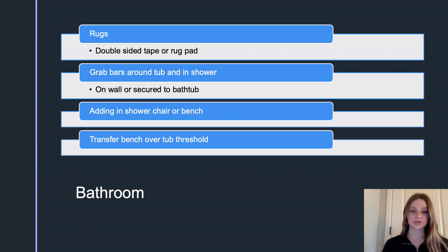So next, moving on to the bathroom. As far as rugs go, so any rugs outside of the bathtub or the shower, or on the toilet, or in front of the sink, make sure that they're taped down with double-sided tape or a rug pad. Again, really focus on the corners. You don't want the corners coming up at all, and you really want the rug to stay in place and not slide around.